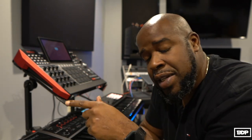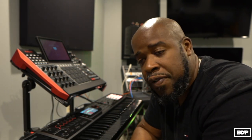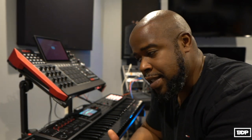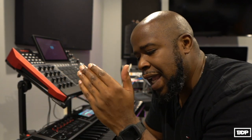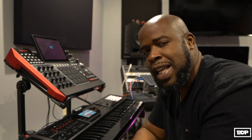Now, I sometimes sequence everything out inside of the MPCX, and I just go ahead and mix everything, and I'll bounce down a 2-track from there, which is actually pretty fun to do. But yes, it is time consuming. It is gonna take some time. Even though I know we live in a microwave society, it's going to take some time. But I appreciate the time that I take with it, because I just feel better when I get the sound right inside of the keyboard and right inside of the MPCX.